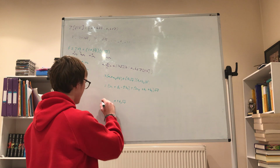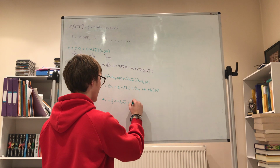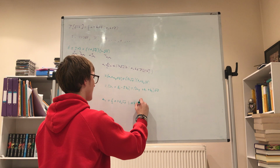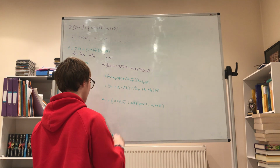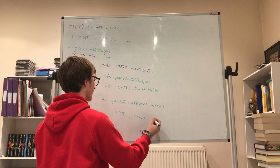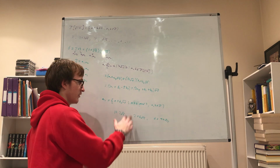And so indeed, A1 is precisely equal to the set of all a plus b root minus 5, where a and b are integers such that a and b have the same remainder mod 2. So like 1 plus 3 root minus 5, or 2 plus 4 root minus 5, or 6 plus 94 root minus 5, or anything like this. These would all be elements of this set.